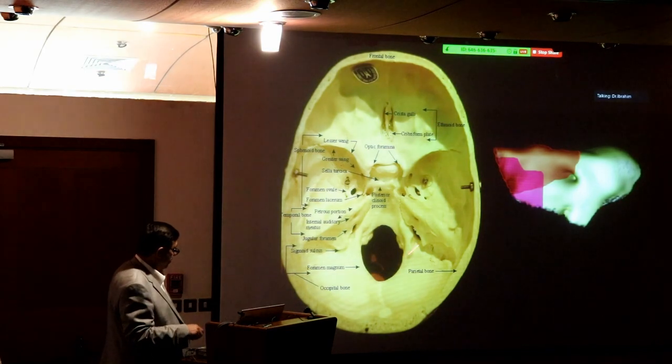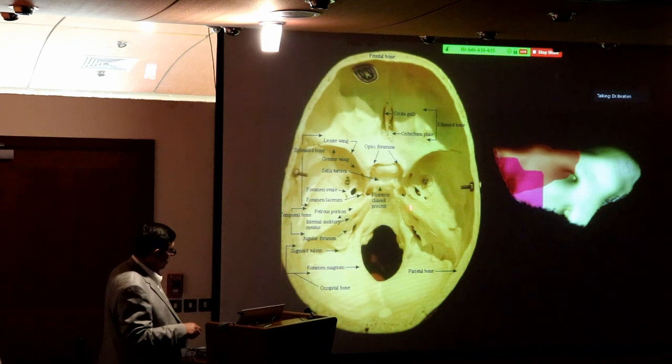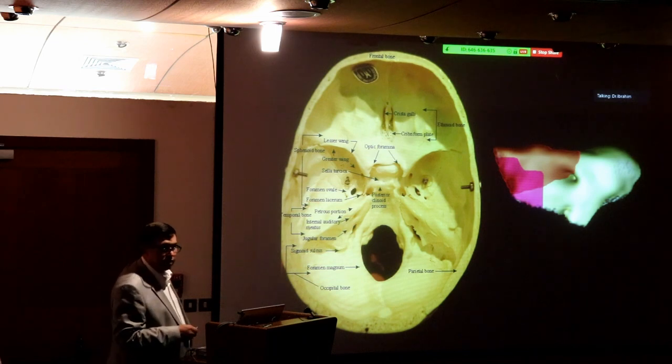Anterior fossa, middle fossa, posterior fossa. Anterior fossa, middle fossa, we have the sphenoid wing. Middle fossa, posterior fossa, we have the petrous bone, the temporal bone petrous. So we are going to operate on this area. I better know my anatomy there.